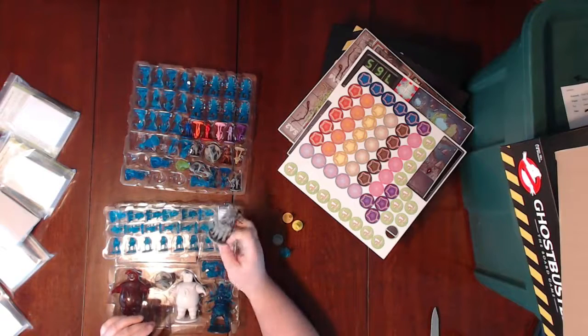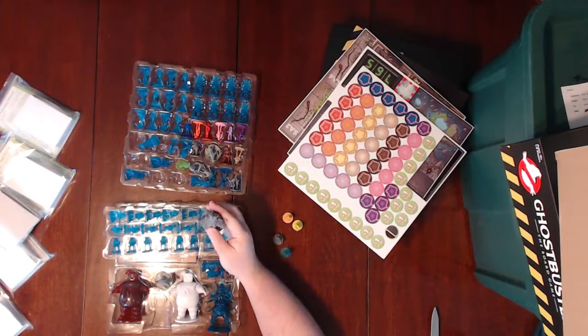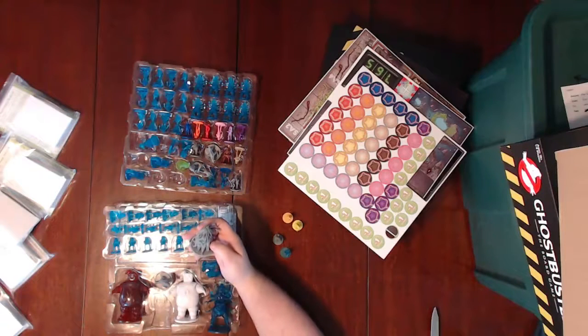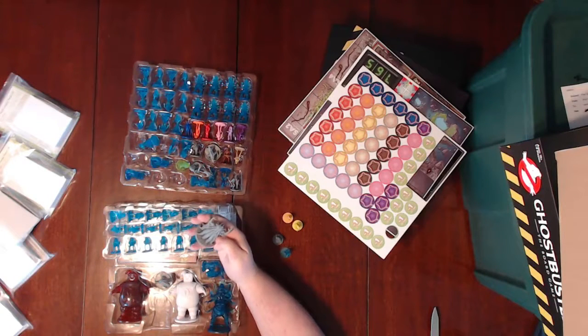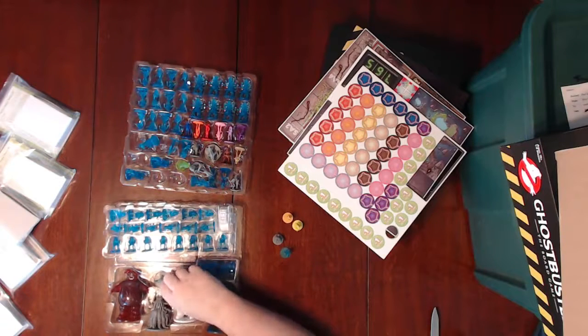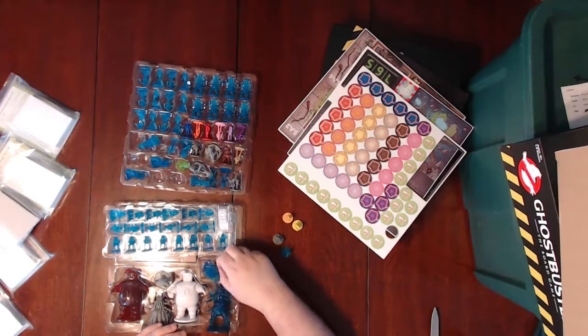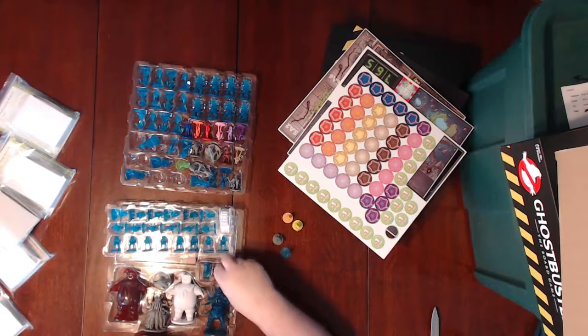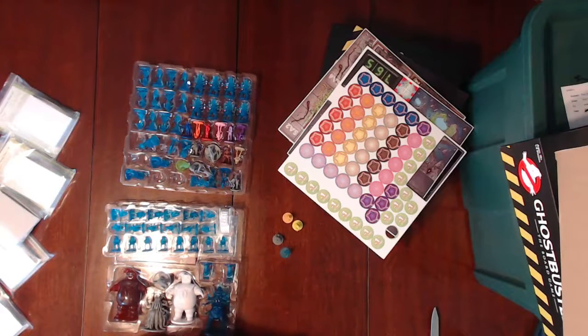We got Cthulhu here. Still not great, but it's okay. I'm not horribly disappointed. You know, some of these are just kind of thrown in there. It's like these weren't even really made for... I don't know.